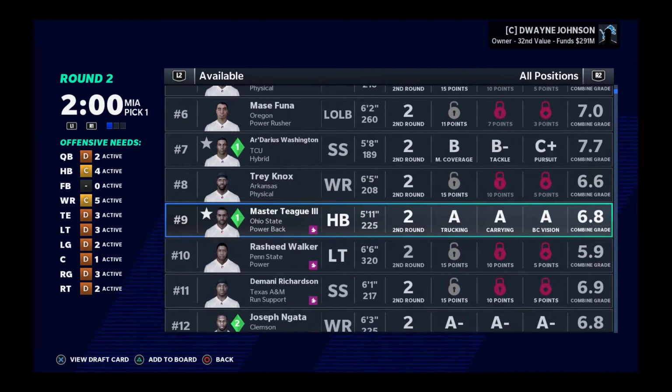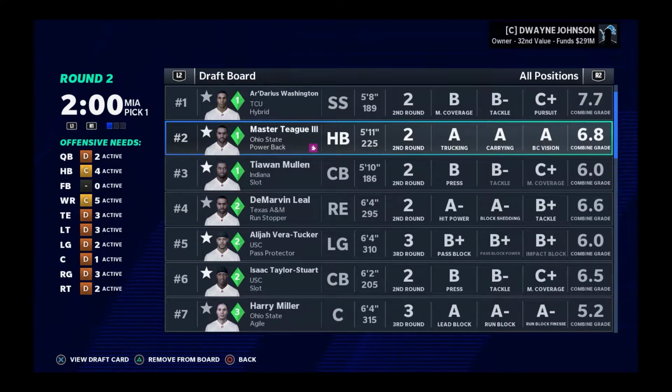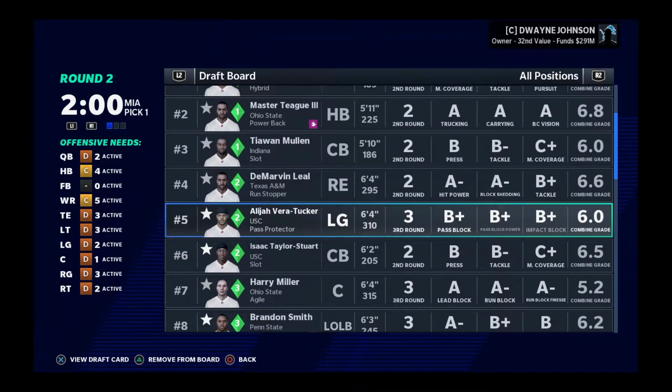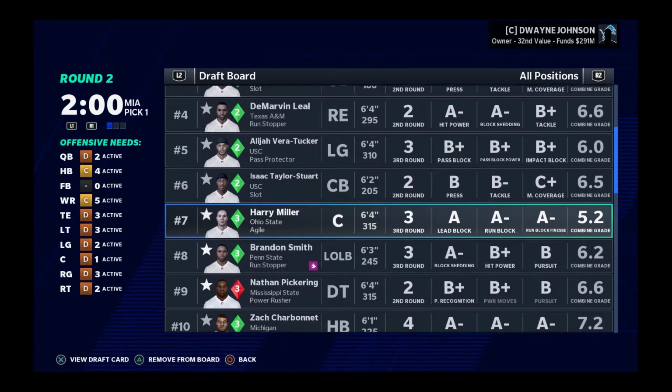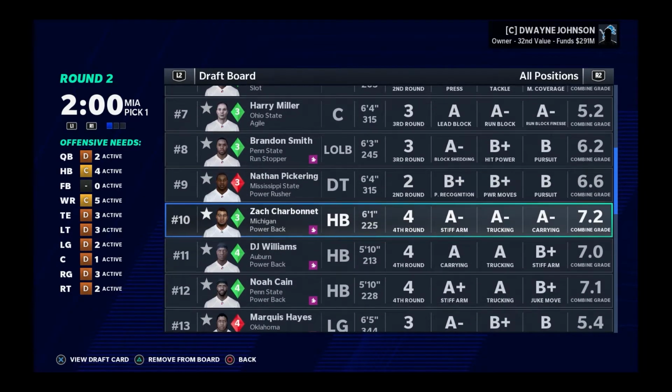Here's how the top of the current overall board looks, as well as our draft board. We have a few day 2 prospects that we're going to take a look at. Ardarius Washington does sit up top for us. However, since we drafted a safety in round 1, I don't think we'll go back-to-back safeties if we get the opportunity to. But there's all of our day 2 selections.